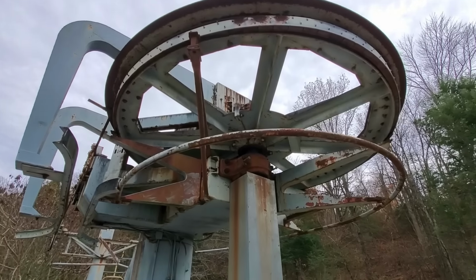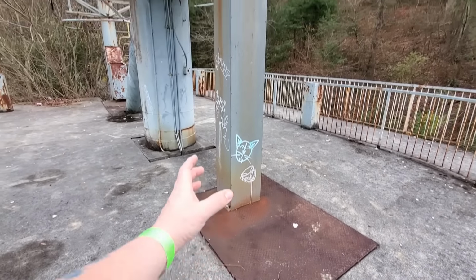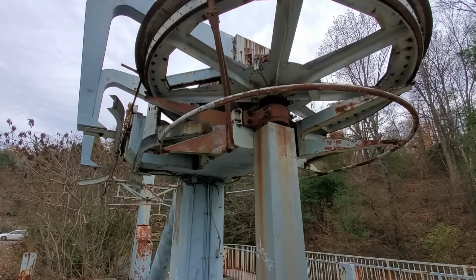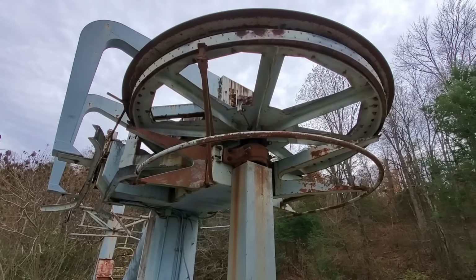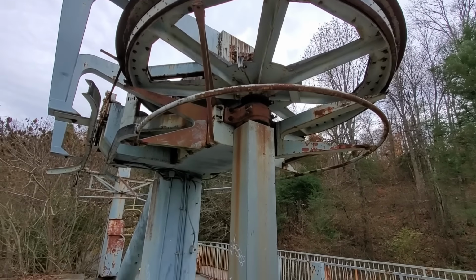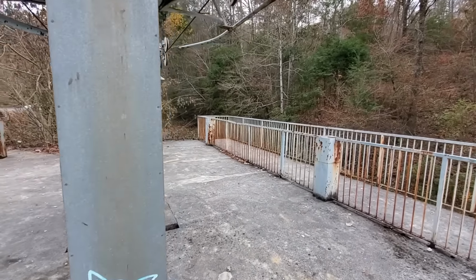It's a very simplistic design. Everything's underneath, and it's just an axle that comes up. Modern day chairlifts, at least the ones I'm familiar with, have the motor overhead. So the motor's mounted right on top of this to rotate it. So not sure if they still create them like this, but it is neat to see.